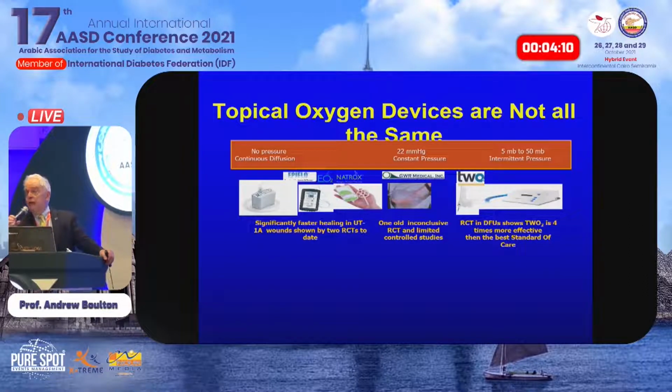Hyperbaric oxygen has been used for years, but the evidence is terribly limited. It's very poor. And apart from the United States, virtually nobody uses hyperbaric oxygen to treat foot ulcers. Being a cynic, I tell the hyperbaric specialist that actually it is a very good way of offloading because you can't walk around inside the chamber, but it's a somewhat expensive way of offloading. But now there are various different topical oxygen devices.